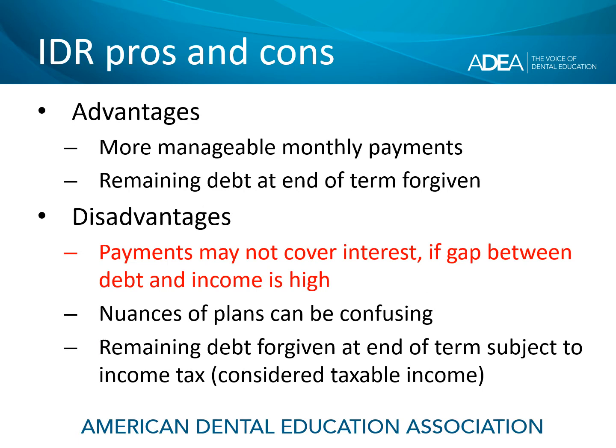Now, there are clearly advantages and disadvantages to the use of income plans. Clearly, the biggest advantage is a more manageable monthly payment. Once again, if you can't afford repayment under a time-driven plan, most notably the standard 10-year, then an IDR is likely for you. We also mentioned the possible advantage that if you do not get the debt retired by the end of the term, which is 20 years with Pay As You Earn and 25 years with Repay, any remaining debt at the end of the term is forgiven.